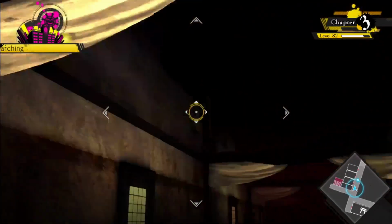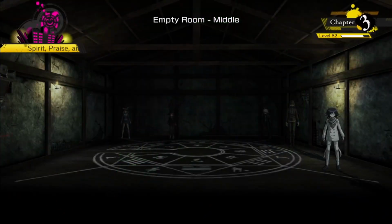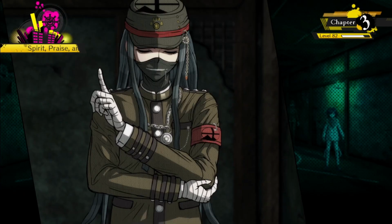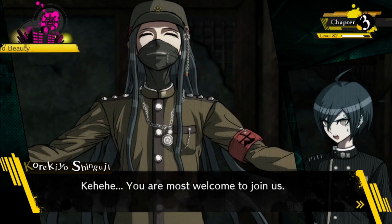I understand, Shuichi. Yeah, this one, and I'm pretty sure this is the room that has the Monokuma ghost. I guess I don't show that, but yeah. So, Kokichi tells me you wish to participate in the seance as well, Shuichi. You are most welcome to join us.